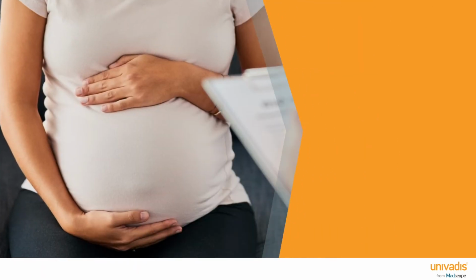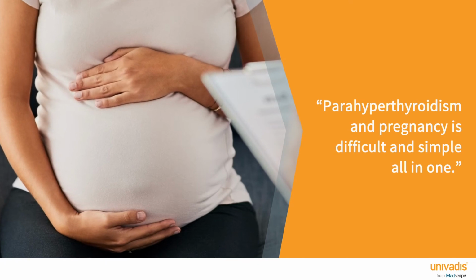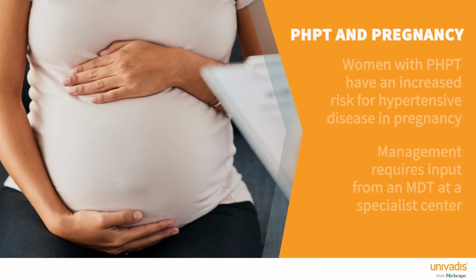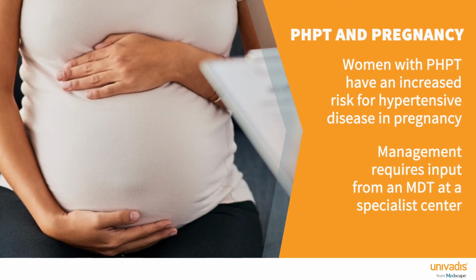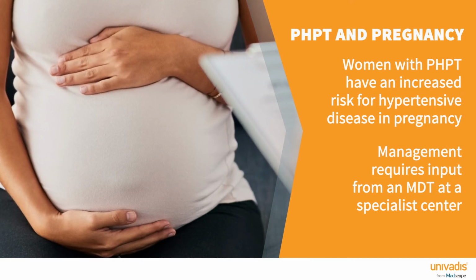Primary hyperparathyroidism and pregnancy is difficult and simple all in one, and my simple advice would be, if you have a patient with primary hyperparathyroidism who is pregnant, refer to the MDT, to the specialist MDT. This is rare and difficult and needs to be managed on an individual case basis.